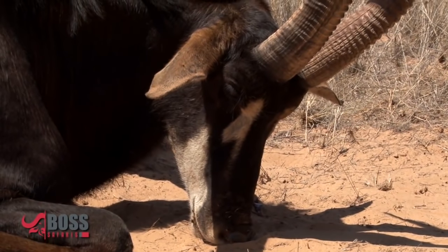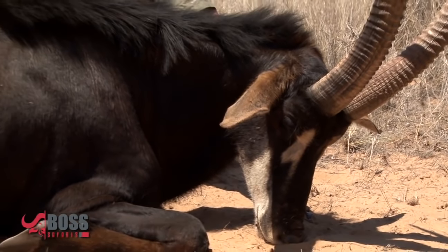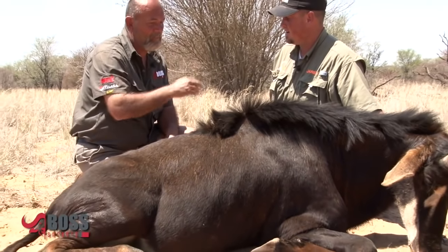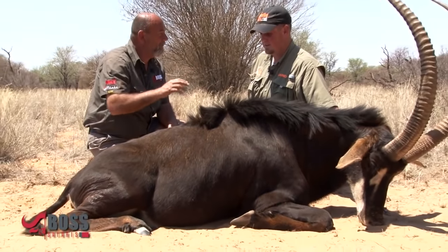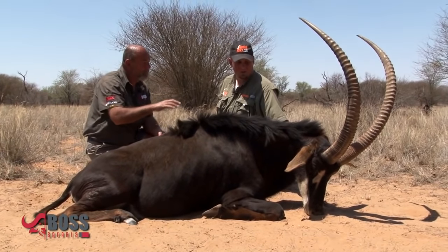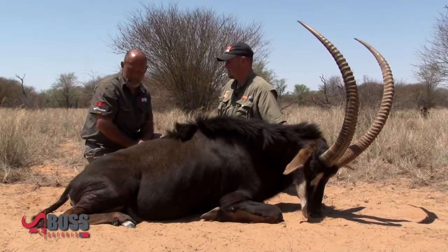This is a Zambian sable bull. Is it? Yeah. What's the difference between them? Well, the Zambian bulls have more black in the face, and they've got a little bit more of a reddish color. And the Matetsi bulls have more white in their face. Oh, really? And they're much darker. But this is a beautiful Zambian bull.